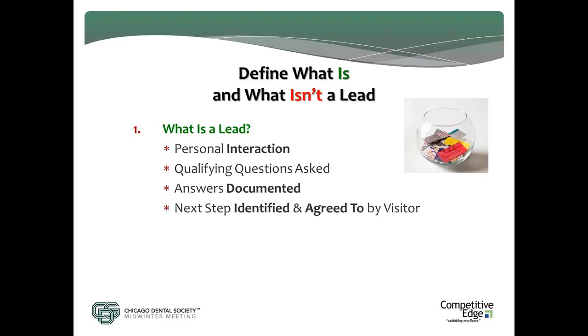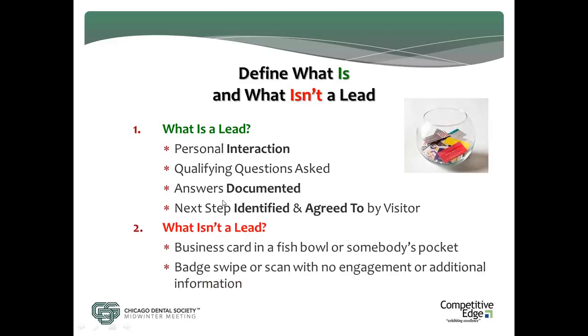Think about that definition. Tell you what, you give me 50 of those, I'll convert 15 to 25 of those to business. You give me 500 business cards in a fishbowl, I'll be lucky to convert 5. I'll probably be lucky to convert 1. So let's make sure that everybody knows what is and what isn't. Because what isn't a lead is a business card in a fishbowl, or a business card that ends up in somebody's pocket and you don't even know the lead was captured, and the pants end up in the washer and the opportunity goes down the drain, right?